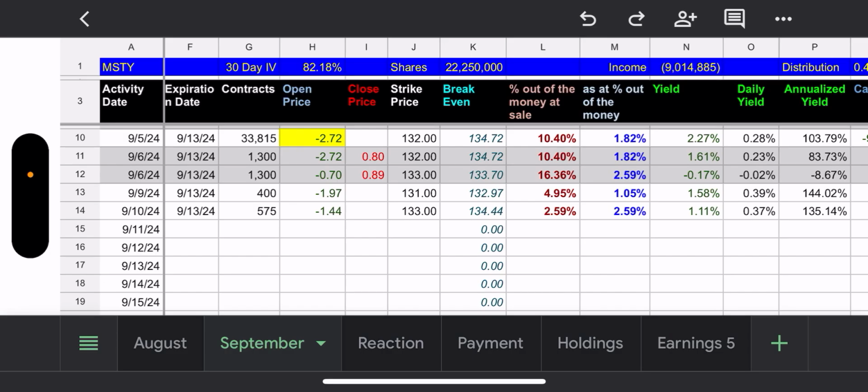So what do you have? You have a lot of 913. So nothing for the following week. Everything expires this week. We got scattered strikes. So we'll start from the lowest strike price. 400 contracts, 131 strike. This is 1.05% out of the money. This, of course, is in danger. The next lowest is the largest position, 33,815 contracts, 132 strike. This is only 1.82% out of the money. Yikes. And then the one they just opened, 575 contracts, 133 strike, 2.59% out of the money.